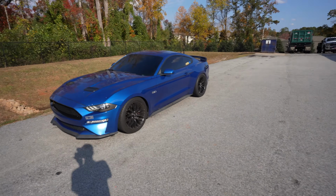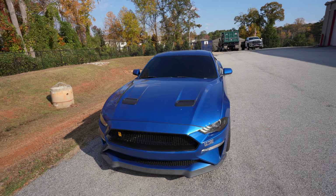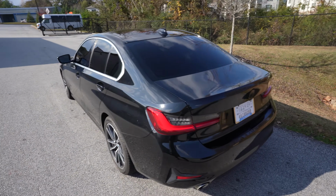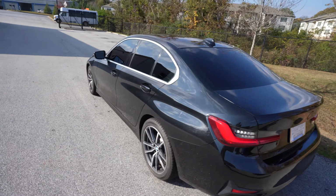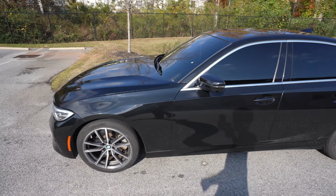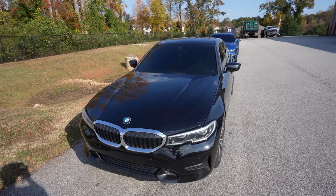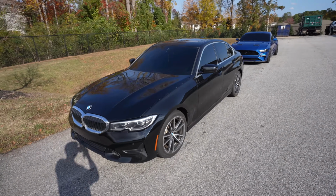But this is what this windshield's looking like. This is a 30% outside, 18 on the sides and rear. Here's the ceramic 5% that we did on this BMW, and a 35 windshield. I gotta clean this one up. That way he can come and pick this up, but both morning appointments are done.